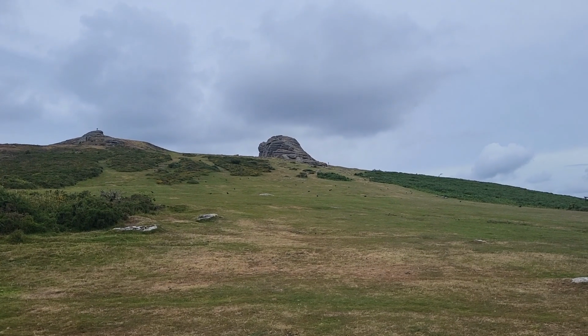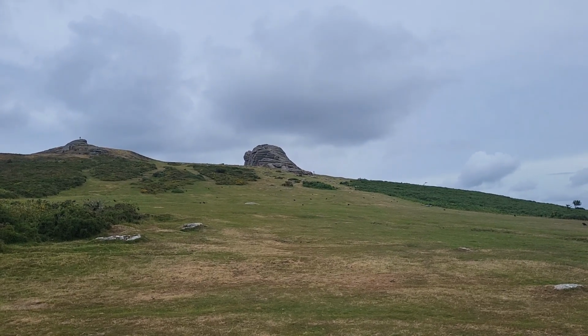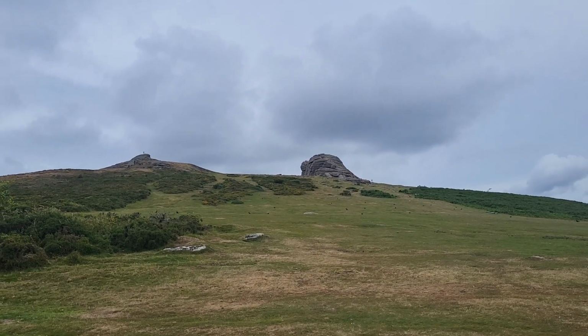Just going to give you a little bit of information about some of the clays I use at Powdermills. First of all, just about tors generally on Dartmoor.